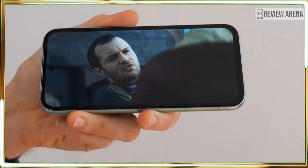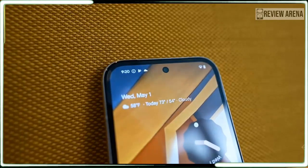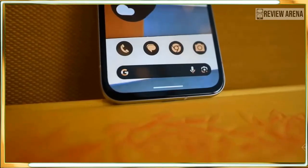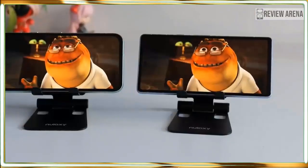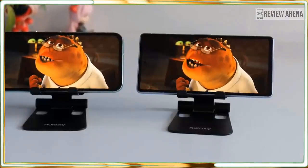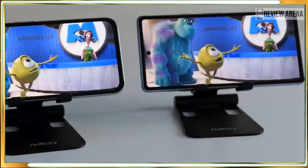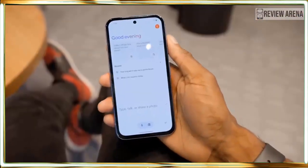Where the Pixel 8 pulls ahead and earns its premium, aside from the improved cameras, is in the smaller details. The Pixel 8 uses Gorilla Glass Victus, which is stronger than the Gorilla Glass 3 on the Pixel 8a. The Pixel 8 has Wi-Fi 7 too. That's only useful if you also have a new Wi-Fi 7 router.